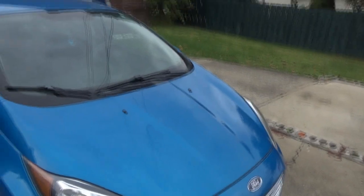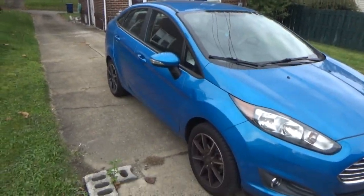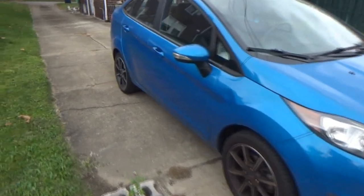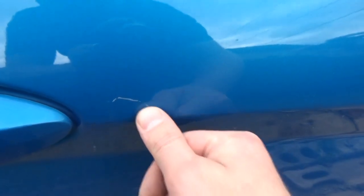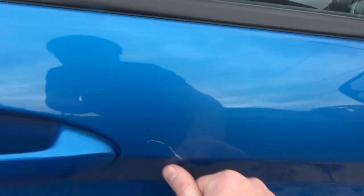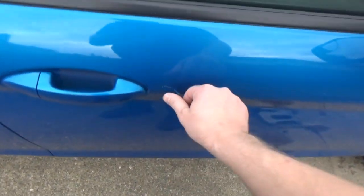But cosmetically, I will say this: this side of the car has been a victim not once but twice to people neglecting their shopping cart corrals. This is something right here. There was actually a dent here. There's actually still a little ding there. Can't really see it. Maybe you can. But yeah, shopping cart right into that.